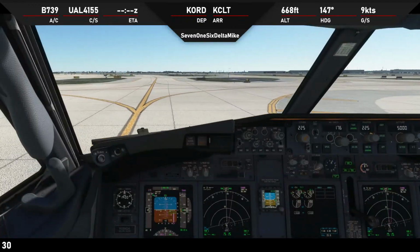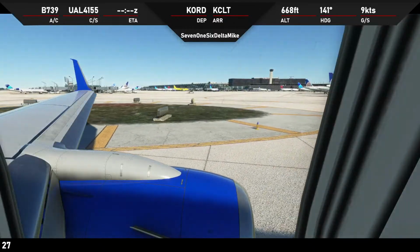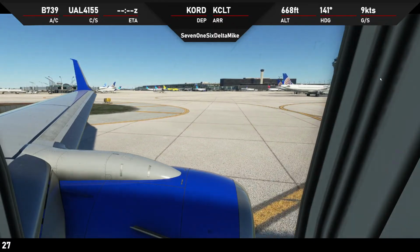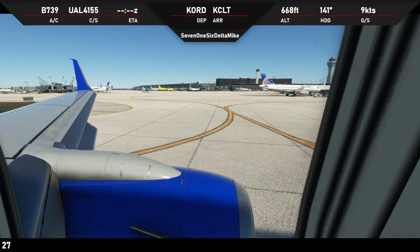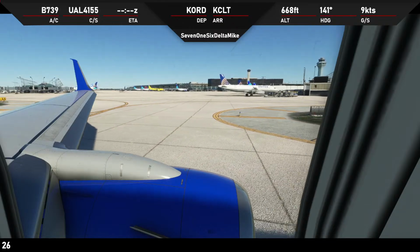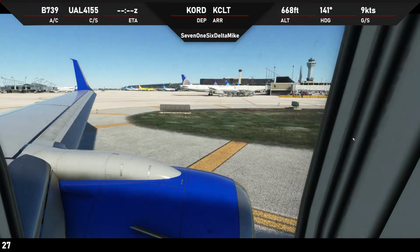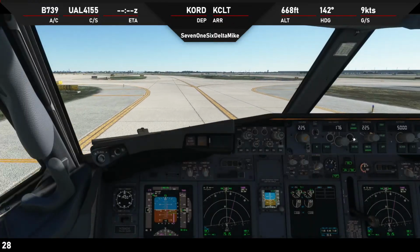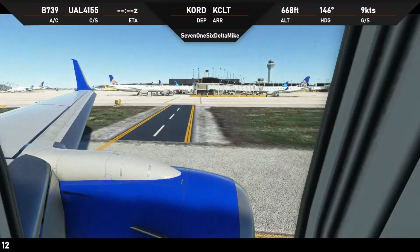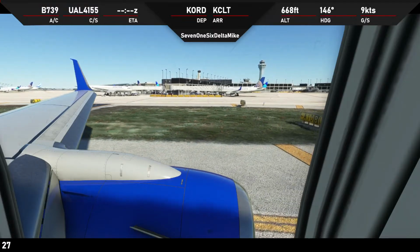O'Hare Tower, correction, O'Hare Ground, November 284, Hotel Yankee, ready to, actually I'm just looking at some maneuvers outside. Looking very nice here as we roll out. 284 Hotel Yankee, looks like you've got a flight plan from Portland to Vancouver. Data that needs to be amended that was already done. Roger, what's your request? I'm just in an Extra 330 looking to do some maneuvers outside of airspace. November 248 Hotel Yankee, Roger. Goodbye.